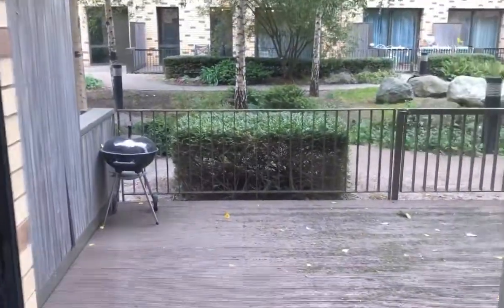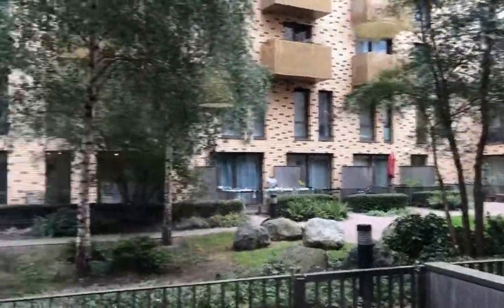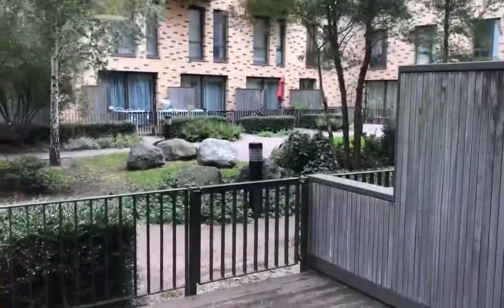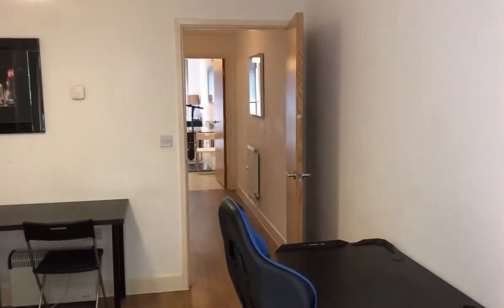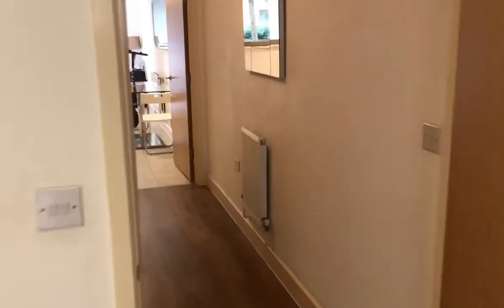You have a private garden. So only residents have access to this back space here. So it is very safe. Head on upstairs, take a look at the other bedrooms.